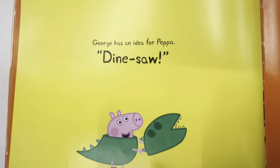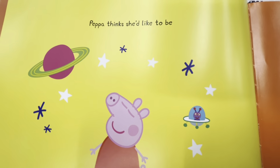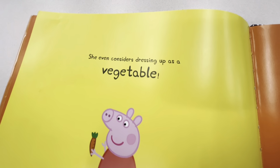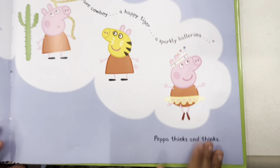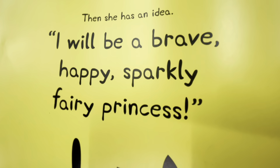George has an idea for Peppa. Dinosaur. Peppa does not want to dress up as a dinosaur. Nope. Elijah, you're too loud. Peppa thinks she'd like to be a brave space traveler. Uh-oh, but that idea is taken. She even considers dressing up as a vegetable. Sorry, says Rebecca Rabbit. Uh-oh, everybody is whatever she's wanting to be. What can I be for Halloween, asked Peppa. Maybe a brave cowboy, a happy tiger, a sparkly ballerina. Peppa thinks and thinks. Then she has an idea. I will be a brave, happy, sparkly fairy princess.